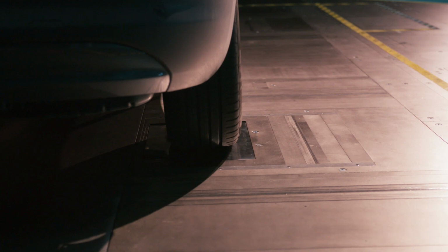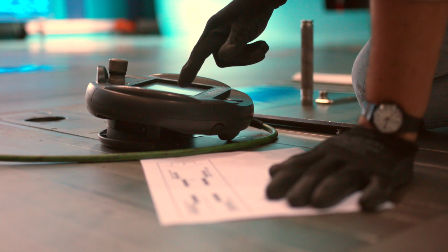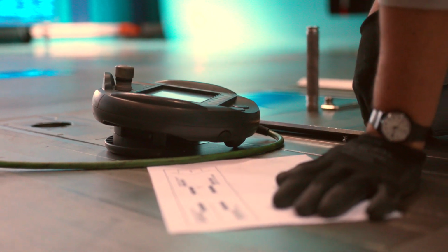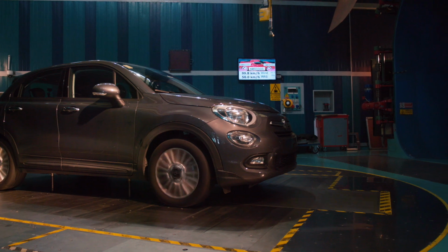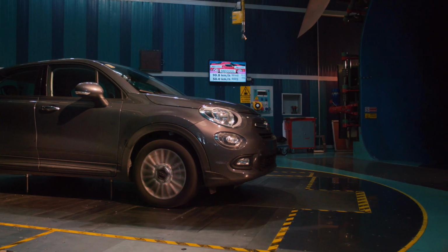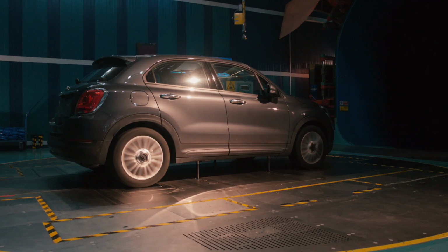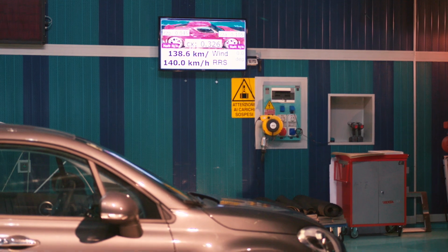In the real world, it is the car that moves. Naturally, in the wind tunnel, the vehicle stays still, while the airspeed and the position of the floor are changed, allowing for the ground effect also to be simulated. The direction of a vehicle can also be altered using a rotating mobile platform. This enables the impact of a crosswind on the vehicle's overall dynamic performance to also be measured.